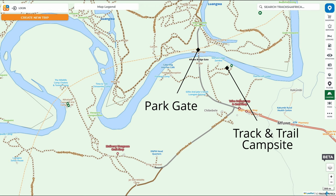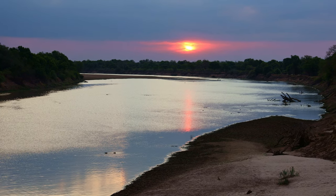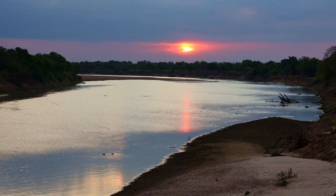Track and Trail is conveniently close to the park gate, the staff were very friendly, campers are welcome to use all lodge facilities, and we really enjoyed our time there.